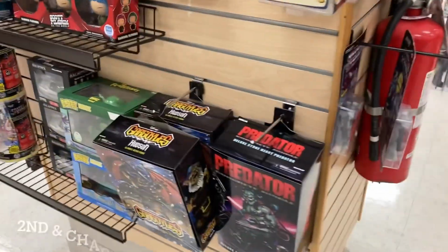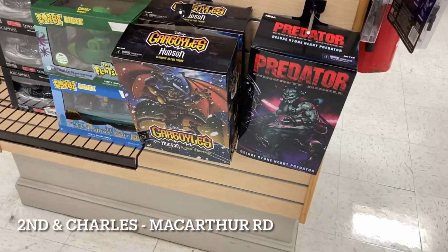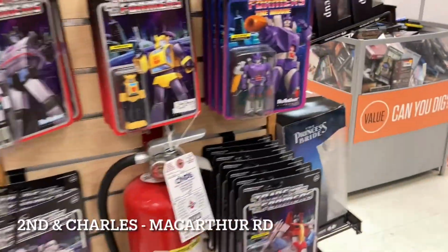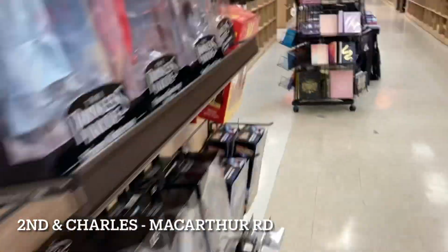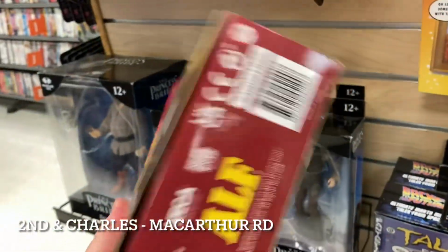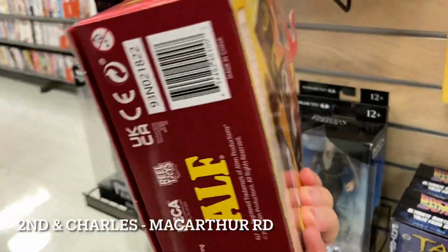And still here at Second and Charles, actually, they do have some NECA stuff going on. So we have Hudson and Predator. I'm honestly not even going to look at the prices for some of these because they're probably so freaking high. I do want to see what Alf is, though. I'm curious about Alf, if I can find a tag on it here.